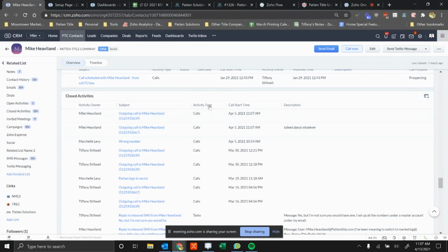And then we are actually building out in our instance a Twilio integration that'll allow us to call and send text messages and log all of that, record the audio automatically through the CRM platform. That's another Q2 goal for us.